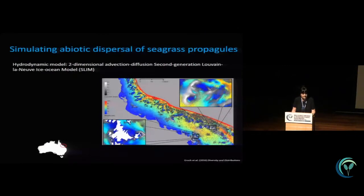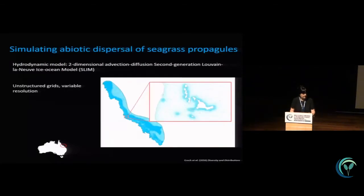So the way that we simulate the dispersal of seagrass is by using the two-dimensional SLIM model, developed originally in Belgium. It was first initiated in the Great Barrier Reef in 2008 by Jonathan Lambrix. It's been calibrated for the Great Barrier Reef, and we've been using it to model the dispersal of other species such as turtles, not as good as dugongs, but we model it for turtles too, as well as fish and coral larvae as well.